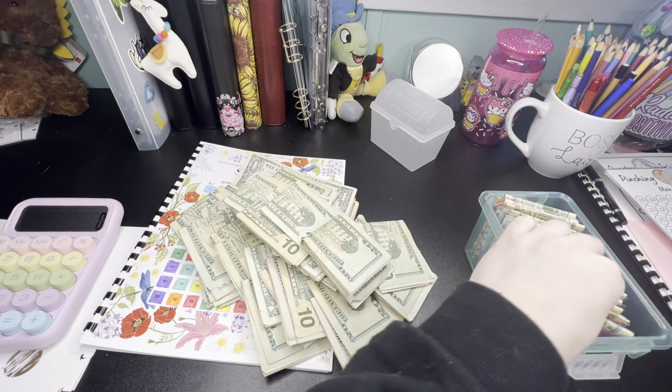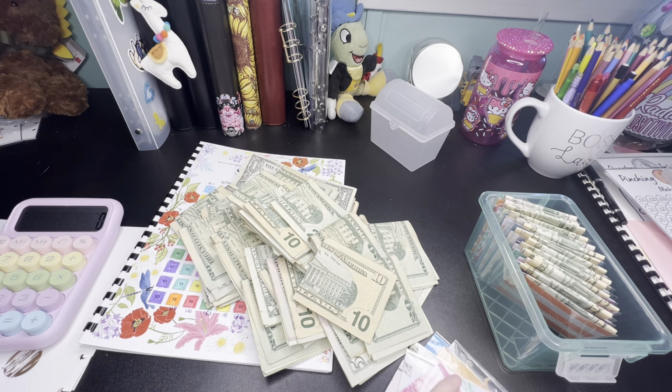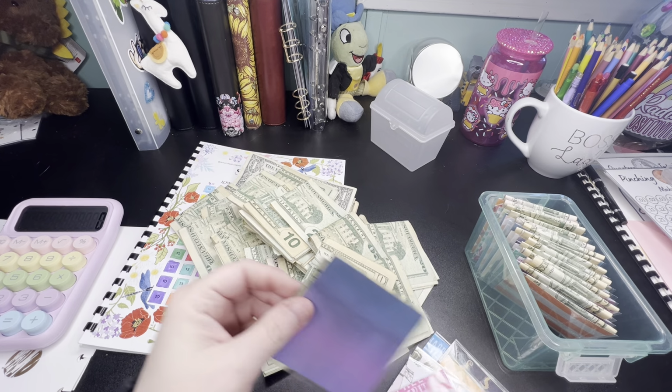So how much do you think is actually in here? Everyone says there's an extra 50, but I don't know if there's an extra 50 in here. If there is, it's okay.